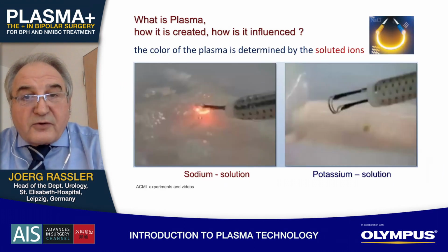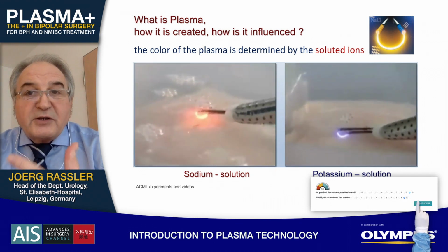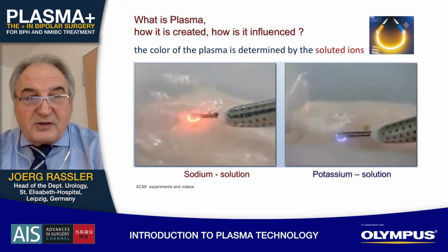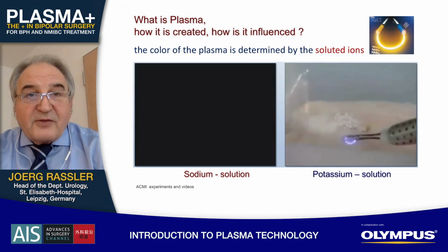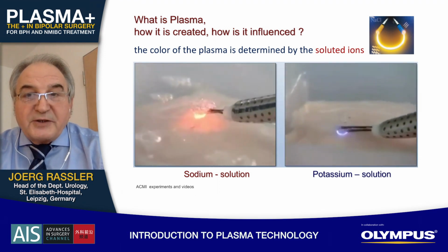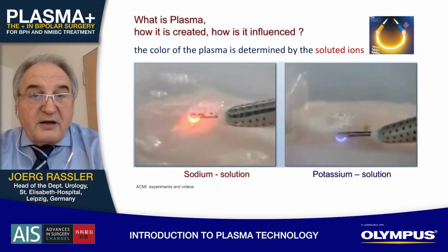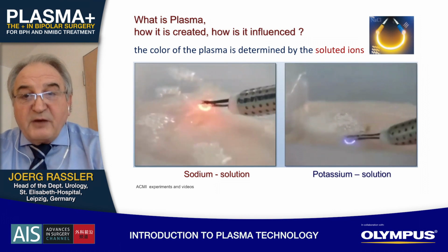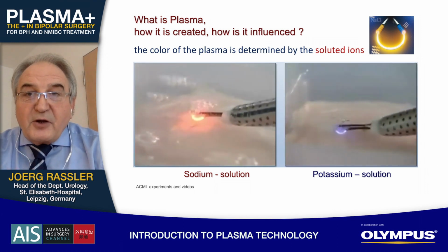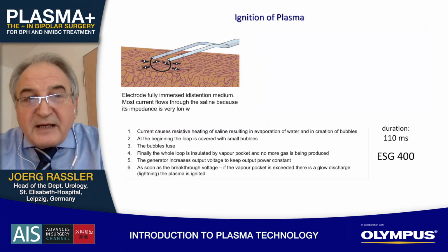First, one myth of the loops. The golden shining of the loop that we use does not depend on the temperature. That is the first thing. The color of the plasma that we see is determined by the diluted ions. If you use a sodium solution, on the left, it is yellow or golden. If you use a potassium solution, it is blue. So it has no correlation to the temperature.